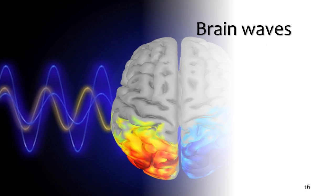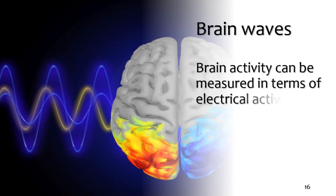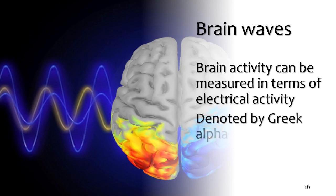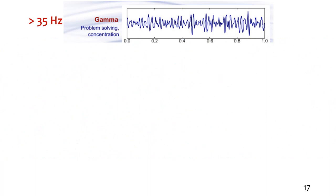Neuroscientists can measure brain activity in terms of electrical activity. This activity can be detected as brain waves, and these waves follow a certain pattern depending on the activity that the mind is engaged in. The waves are denoted by Greek alphabets. Here is a graphical summary of the principal types of brain waves.